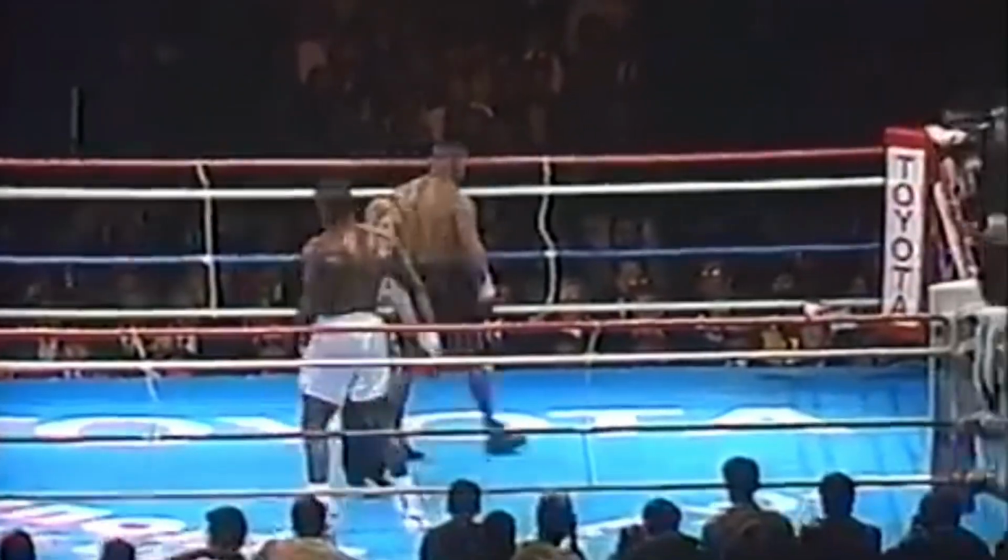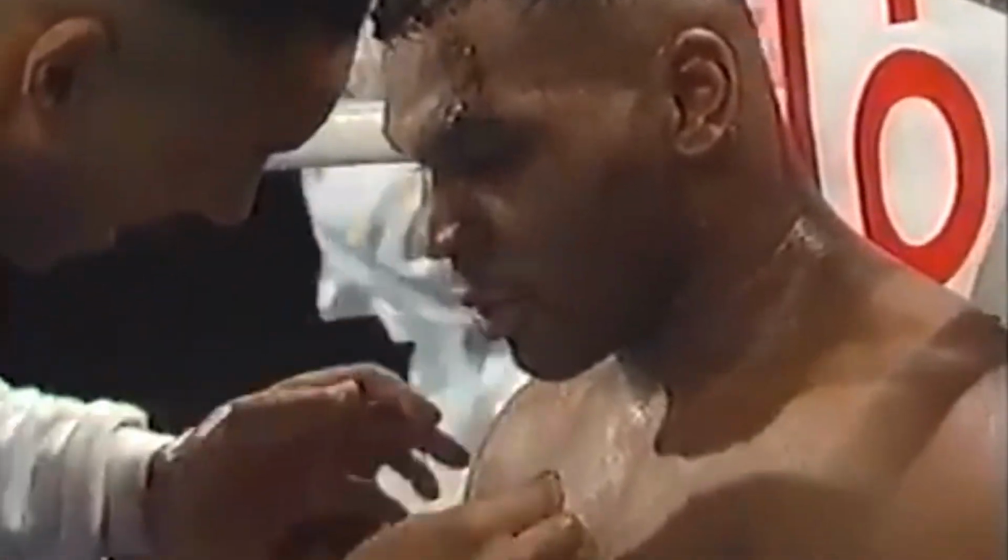Get your ass over there. 6-4-1 inside. Don't just stand there and look at him. You gotta work. You're not closing the gap, Mike. You got to get inside by jabbing and moving your head. When you get in the inside, you got to punch.